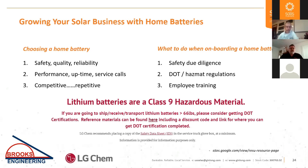Will home batteries grow your solar business? By how much, I don't know. But I'm confident that LG Chem can help grow your residential battery business.